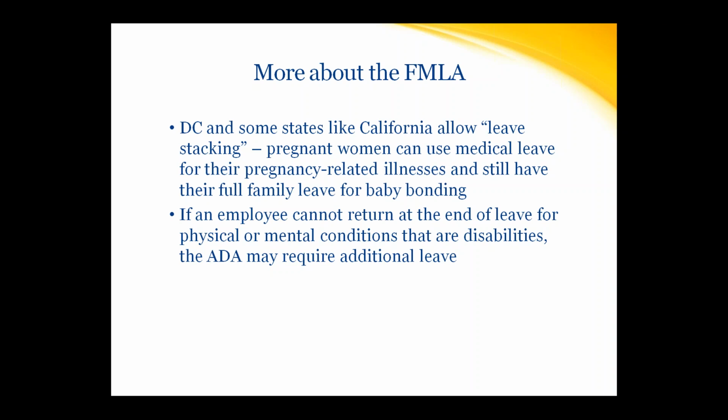And then also, as we alluded to before, if an employee can't return to work at the end of her maternity leave because of an impairment, the ADA may require that the employer provide some additional leave as a reasonable accommodation.